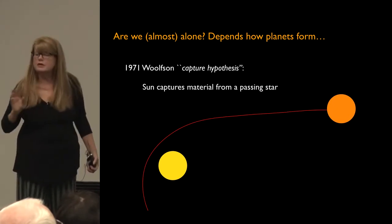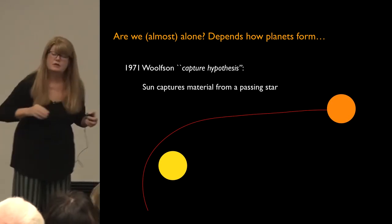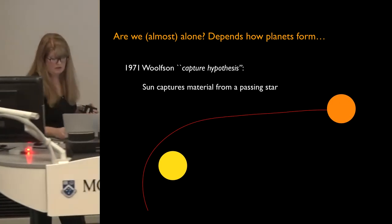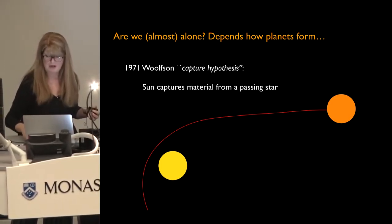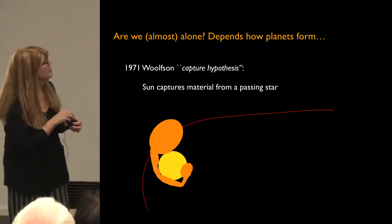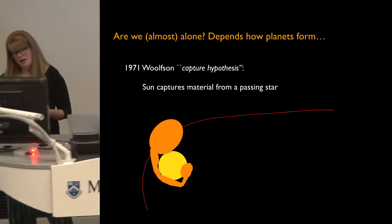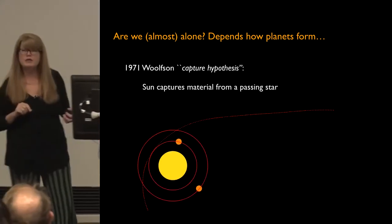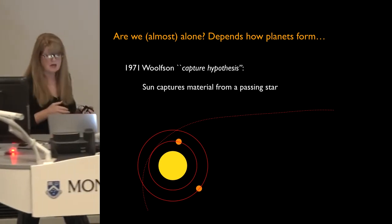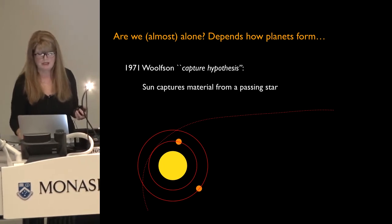And the idea was that two stars, well, a star, another star, came close enough to our sun for some material to be ripped off. Well, they probably ripped a bit off from each other, in the idea anyway, as in my scrappy drawing. Material was ripped off the passing star and it continues on its way, but from the material that was ripped off, planets formed. Okay, so that's the capture hypothesis, and it was certainly still taken seriously in the 80s when I was doing my PhD.